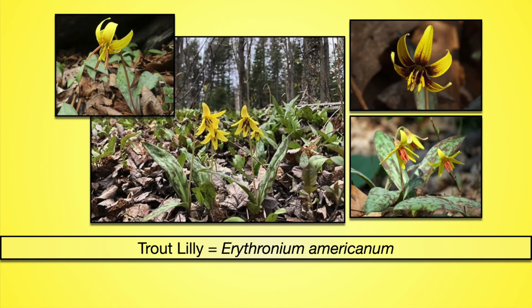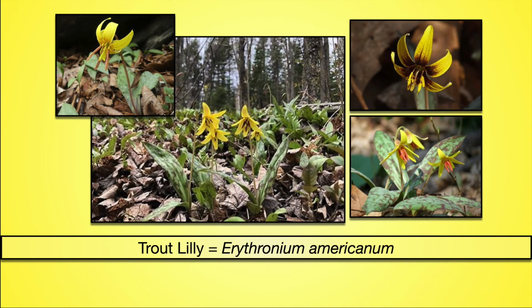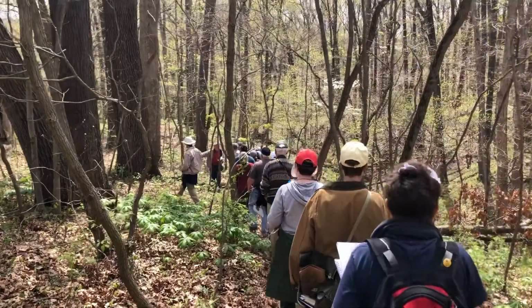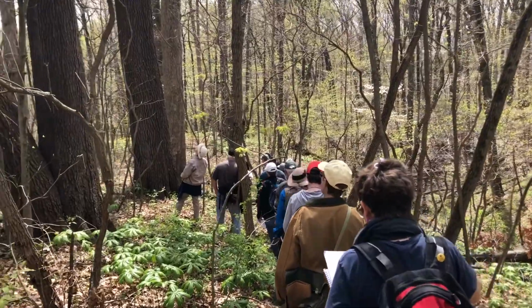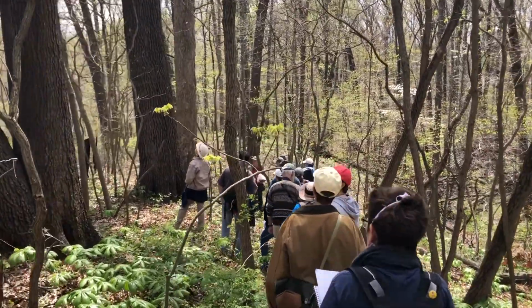This is the trout lily. These bloomed at least a week ago. You can see how open and lovely this woods is. The main trees here are basswood, red oak, black oak, and a few white oaks.